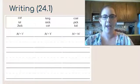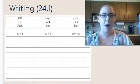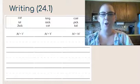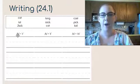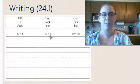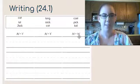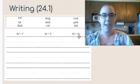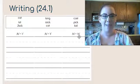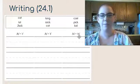For our worksheet today, we're going to be sorting. This is the last thing we're going to do. I'm going to start it with you, and then you can finish it on your own. You're going to sort the k sounds that are spelled with a C, the k sounds that are spelled with a K, and the k sounds that are spelled with CK. For this, you just have to look at the word to see which spelling it has. They all say the k sound.